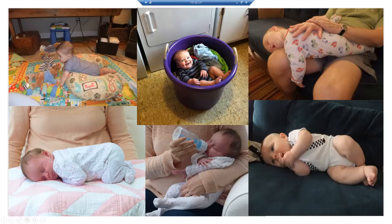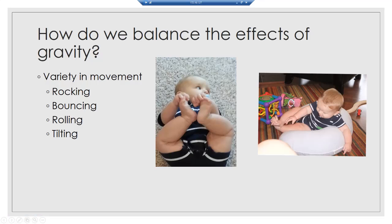And then another sweet one just snugged up against the back of a couch as he's laying on his side. These all qualify as sort of tummy time opportunities. And then the other part of balancing the effects of gravity is movement, and we get a variety of movement in how we rock our babies, how we hold and rock them, how we bounce them up and down, rolling with them on the floor, tilting them in space, and just having a lot of variety of movement dealing with gravity in different ways.